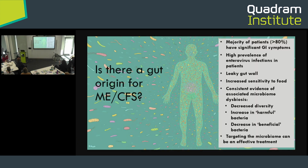So is there a gut origin for ME/CFS? This is, I think, a summary of the current evidence in support of that idea. Most ME patients suffer from some GI symptoms, the most common one being irritable bowel syndrome, IBS. As I said on the previous slide, there's a high prevalence of enterovirus infections. Entero means gut, so viruses in the gut. Lots of patients have a leaky gut, so things that shouldn't get into the body from the gut are getting into the body, and they're chronically overstimulating the immune system.